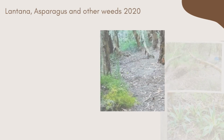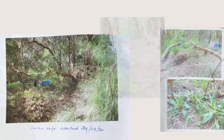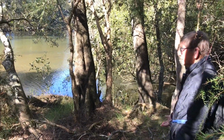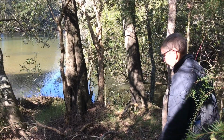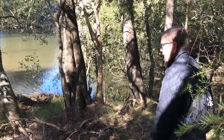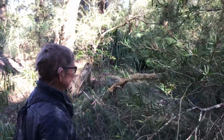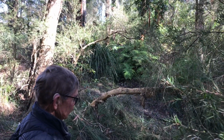For the first couple of months, I worked down on the lower level where I was taking the usual stuff out: asparagus fern, bridal creeper, lantana and some odd agave plants. But here I pulled out 85 seedlings, plus longer ones of bridal creeper, in this area, all over that. The whole tree was weighed down with the lantana, and now it's all sprouting up once it's been released from that.